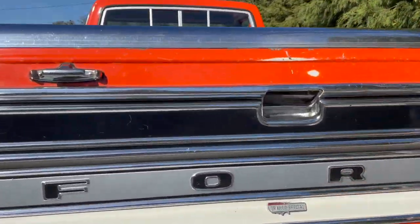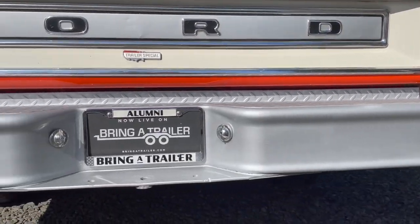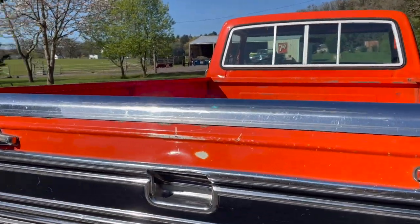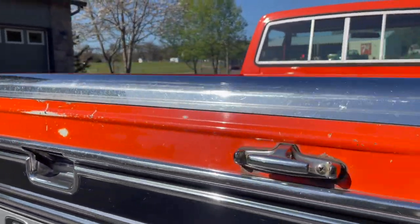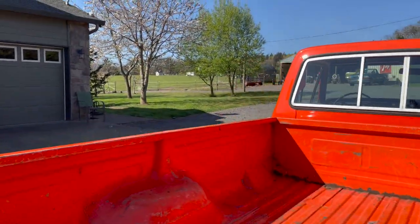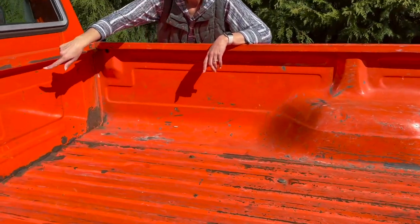So you have trailer special emblem here. Back bumper's in great shape. It looks really, really good. And Jason's just showing you again some of the paint. The bed is in good condition as well. You can see paint rubbed through along, but it's really in relatively good shape. It's what you would expect. It's not super mashed up or crazy dented or anything like that.